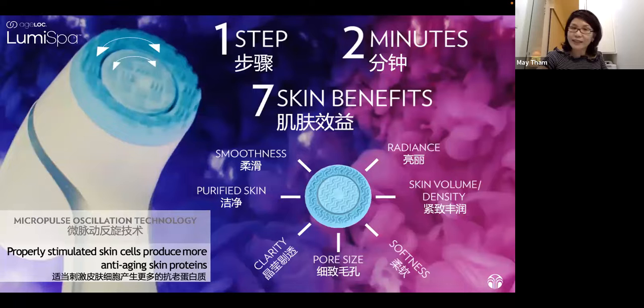So the first device that I'm going to introduce to all of you here is called the Agelock Lumi Spa, a facial cleansing device. When you want to achieve good skin, the very first step you need to do is to clean and wash your face thoroughly, okay? Why? Well, besides removing dirt and oil and pollutants, it actually gives a better absorption of your skincare products so that it increases the product efficacy.